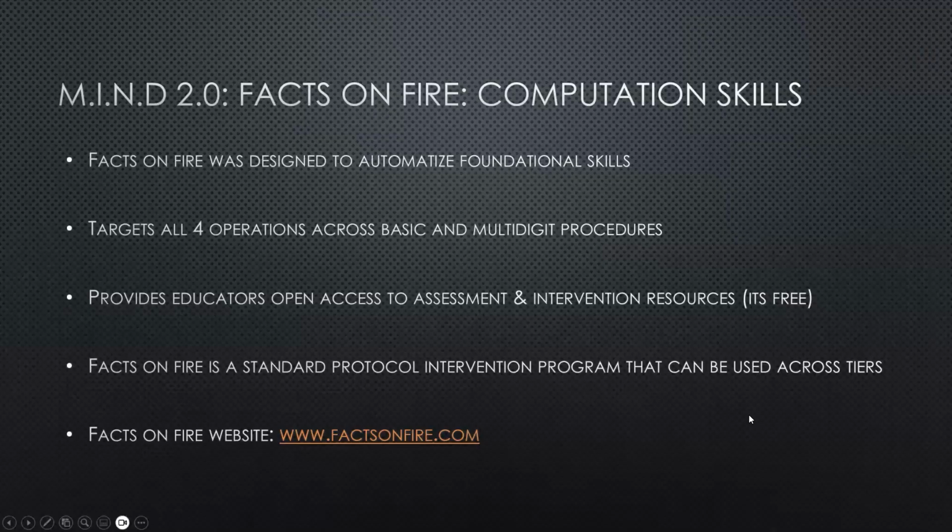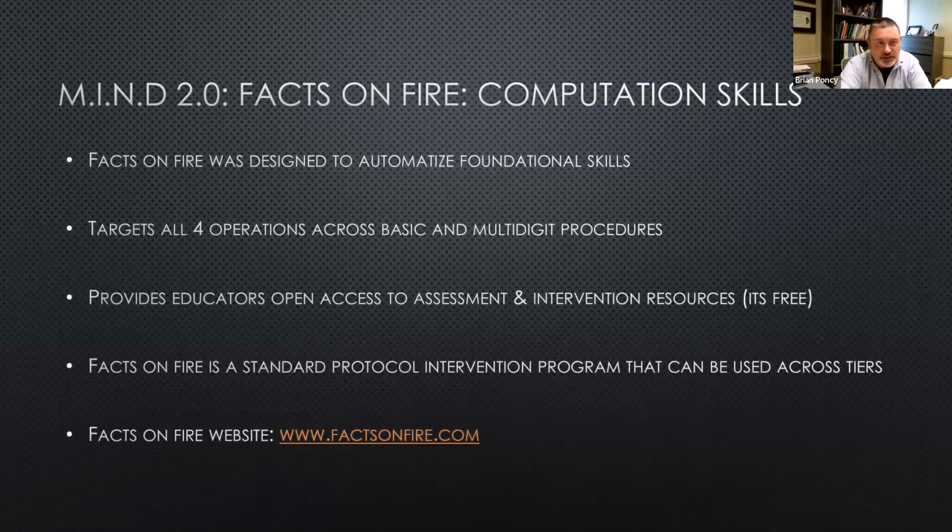And so Facts on Fire, the whole point of it was designed to automatize foundational skills. And ultimately, it's here to supplement the core curriculum. And so, this isn't a do-it-all curriculum. This is a supplement.